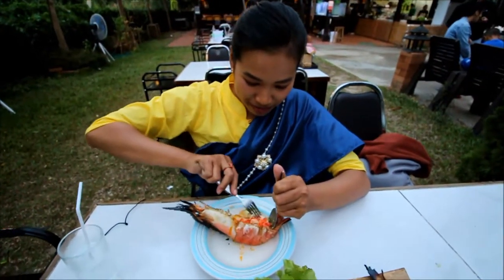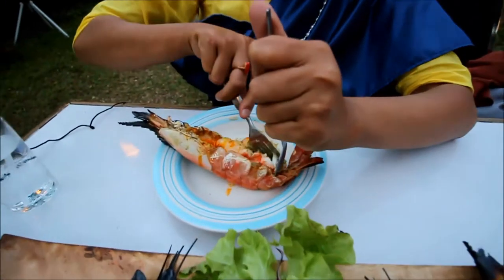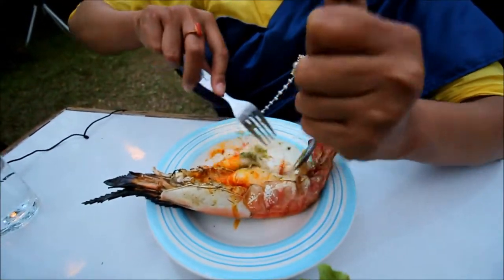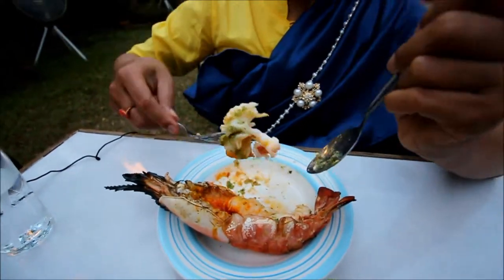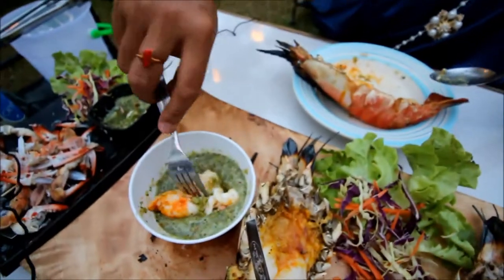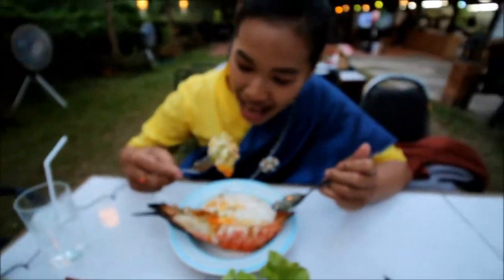Oh my god. Oh my god. It's a big giant prawn. Look at that. And if you like, dip again.